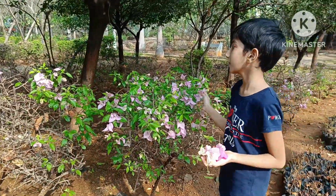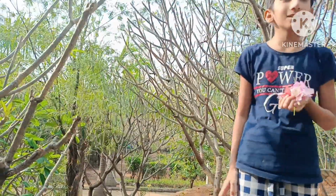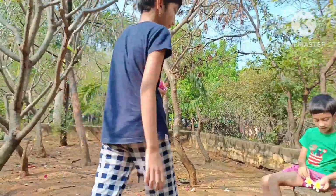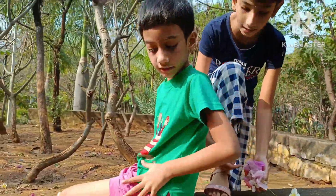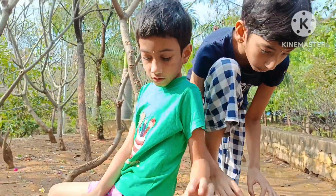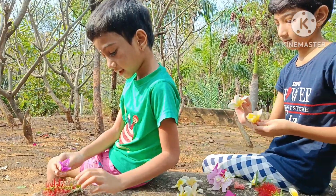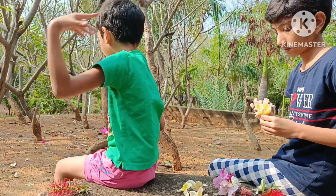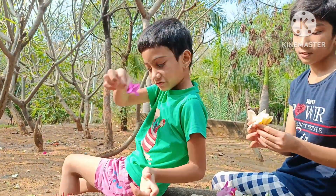Is that a tree? Friends, we found so many different flowers and they are so beautiful. I will show you. See, friends, these fell down. I don't know. This one fell down also. And this also, it is like this. I am thinking. Okay, this one is a type of flower. See, friends.